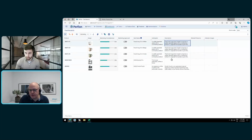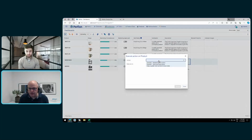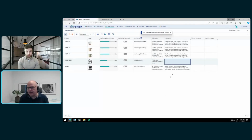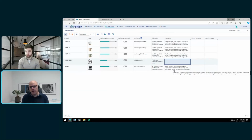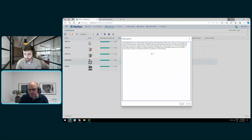In here, I have some descriptions and some headers, and I can see that for this Sage Barista Pro espresso maker, there's a description missing. So I could start writing a description now, but instead I will call an action that we made that calls ChatGPT to generate a marketing description. What this action does is it takes the product information that we have for this coffee maker, puts it in a prompt, says write a 100-word marketing description about this coffee maker with these attributes, calls the ChatGPT OpenAI API and gets the response back. So when I refresh now, we now have a marketing description written by ChatGPT.